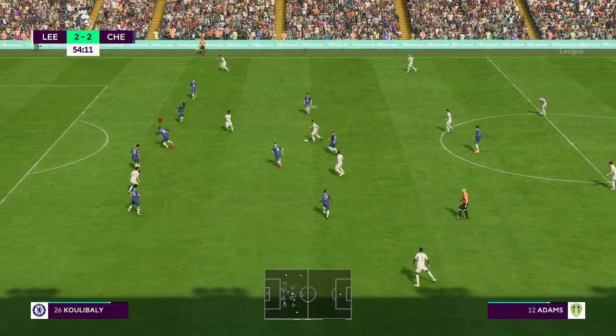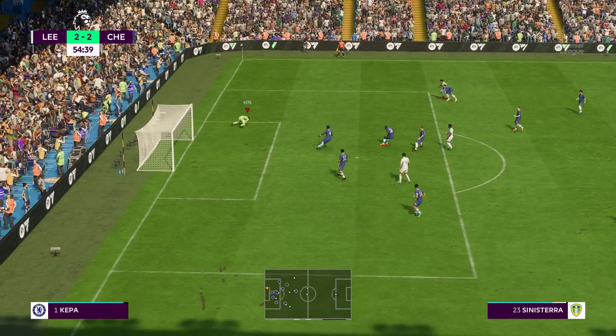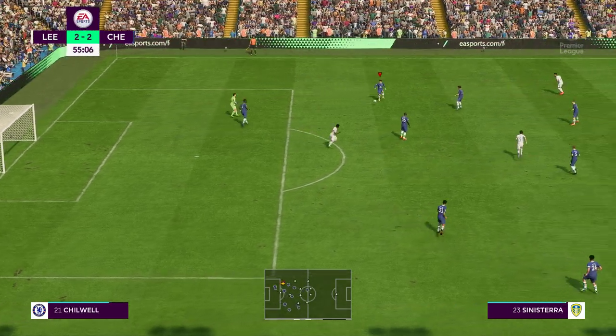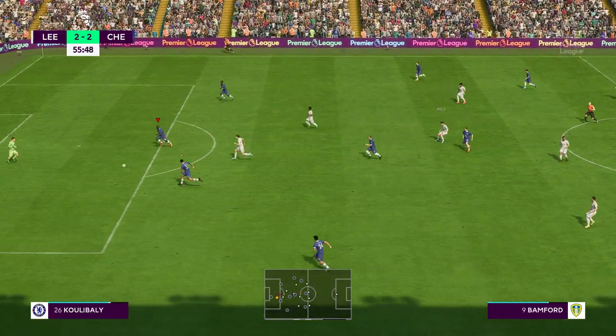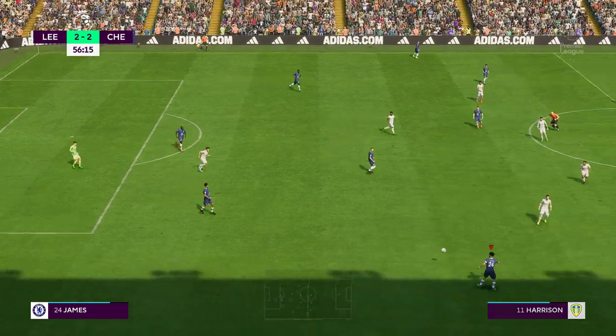Well, as you can see, this has been a fairly open contest. Chances at both ends, plenty of good attack in play, and it's been really entertaining. Harrison. And the emphasis is on creativity. And given away. Well, he was being pressed, but did his job. Mateo Kovacic. Well, the attack finally comes to nothing, and the keeper has it.